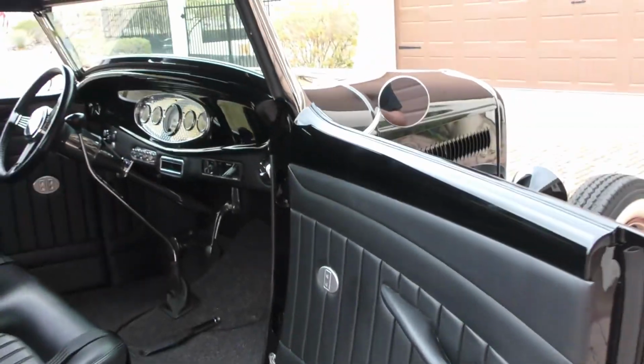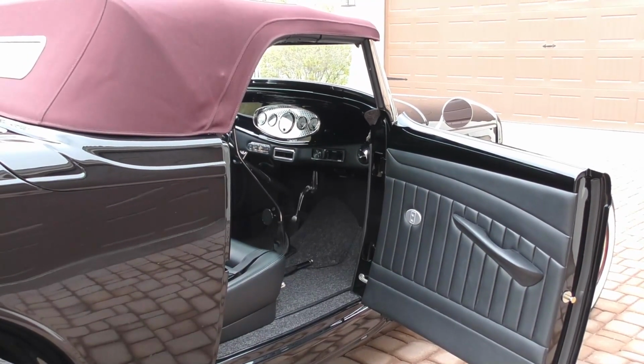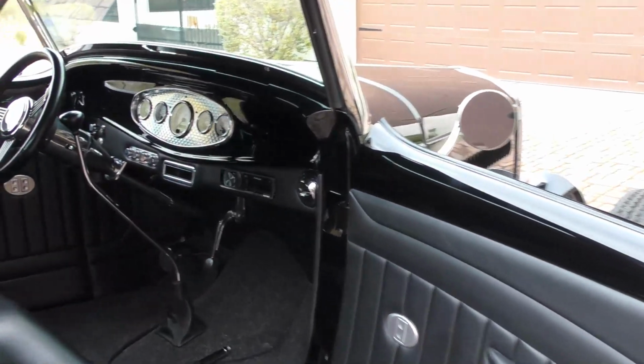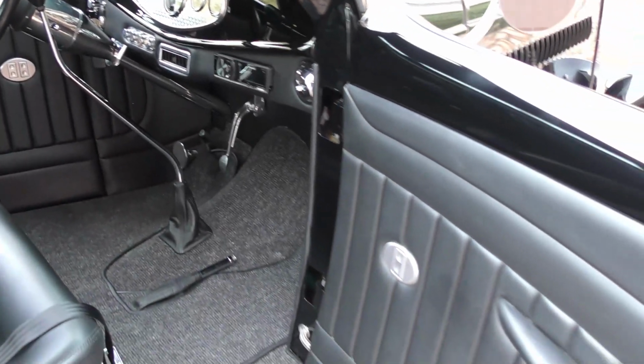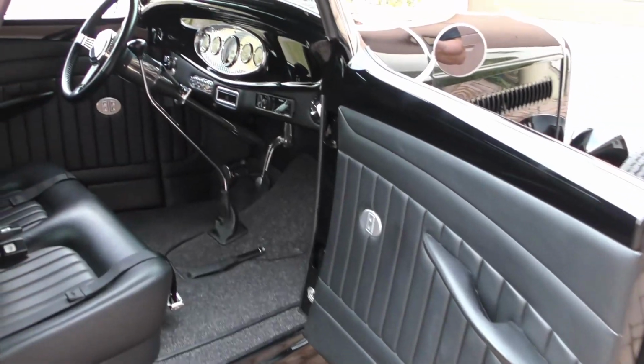Nice thing about these Dearborn Deuces too, I was talking about on the other side, is the windows actually roll up. It's got air conditioning, and you know, they're just kind of a gentleman's hot rod. It allows you to have air and a roadster look and feel. Inside here, Gabe Lopez interior. Very, very high-end interior done by Gabe Lopez in Southern California.